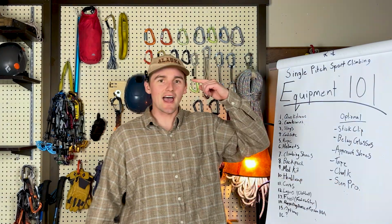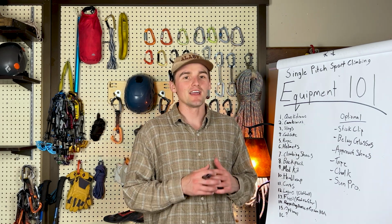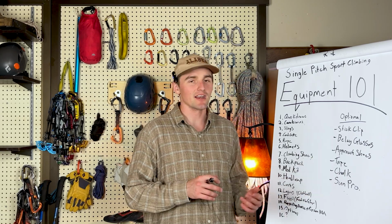Sun protection. Hats, sunglasses, sunscreen. It's not like going to the beach for a few hours. It's just a whole plethora of issues that you have if you're not protecting yourself from the sun. So I can't really stress that enough. Take it seriously. Protect yourself from the sun.